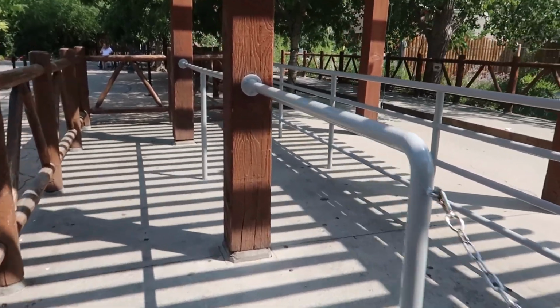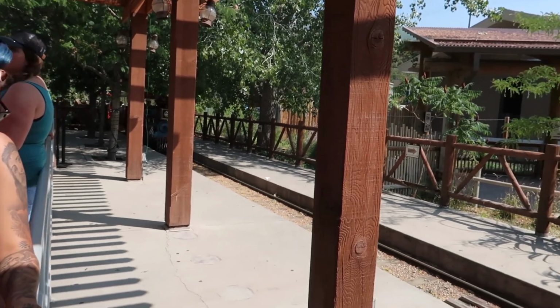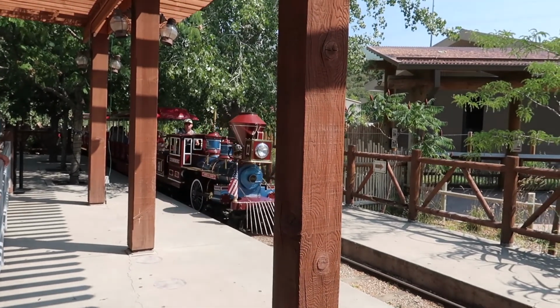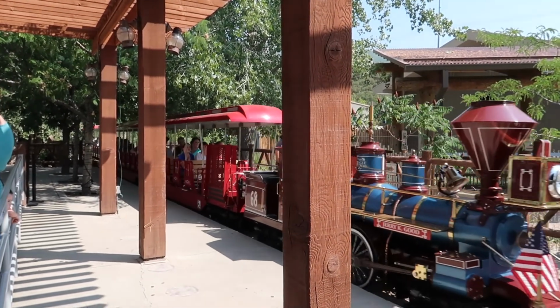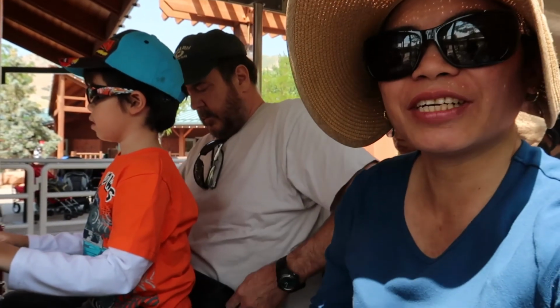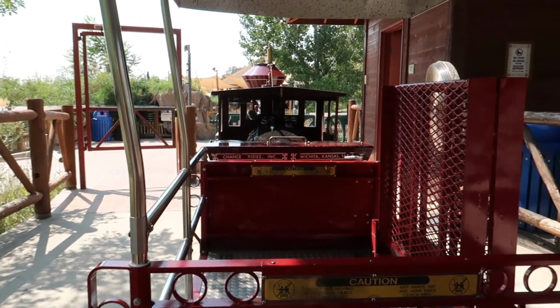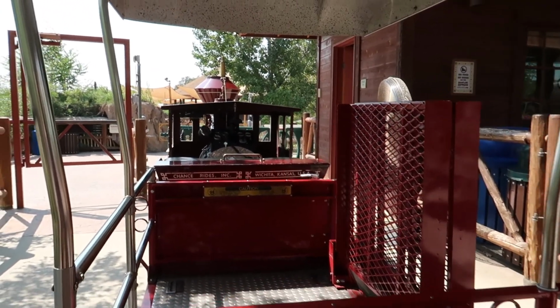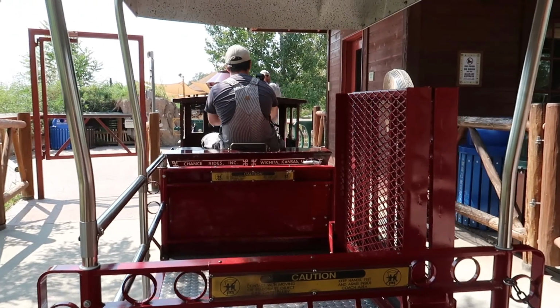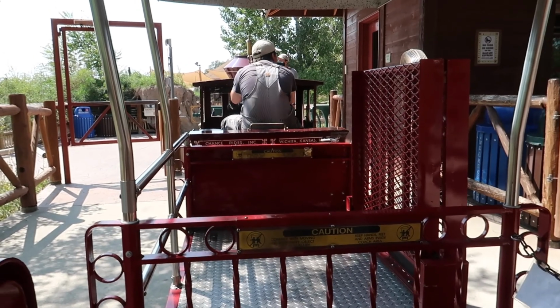The line up here. There is the train coming. Here they are. They're now in the train. There is the engine. Okay, let's go.